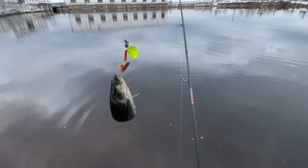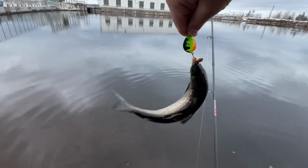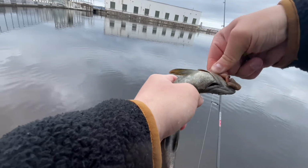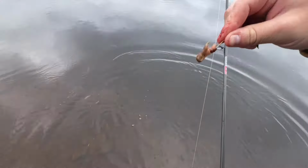Whew. I knew this color bait would do really well. I knew it, and it's certainly producing for me. Let's get him back. Beauty of little fish there. Let's go rebait and we'll get at it again.